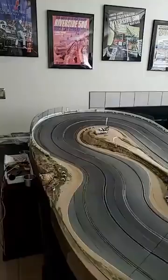We're still social distancing, so to speak, but we are here at a friend of mine's, Mike Smalley, and I want to show you one of the great slot car tracks we race on. This is a scale replica of Riverside Raceway, and it is dynamite.